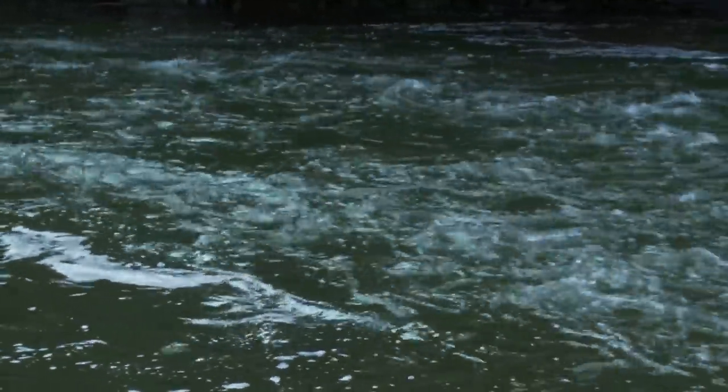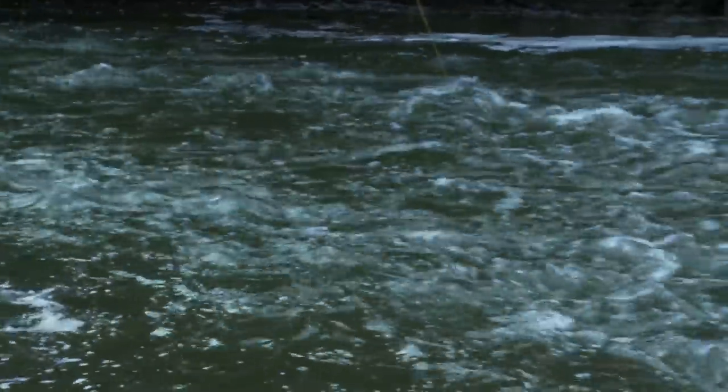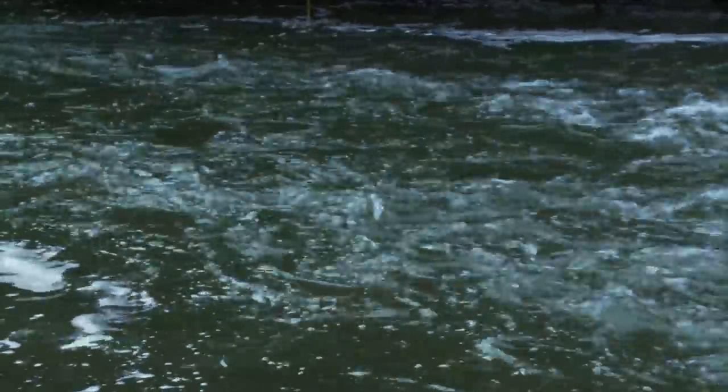It looks like a bass. I don't know what it is. I gotta say a smallmouth. Think so? Yeah. I gotta say a smallmouth. It's got the wrong color for brown. I think so. It is. It's a good smallmouth. Wow.